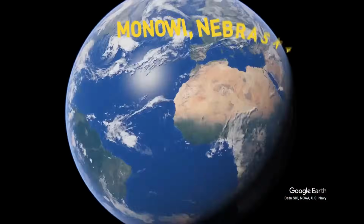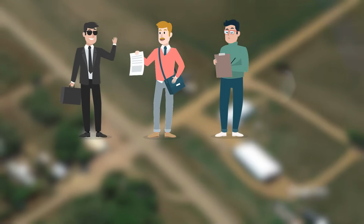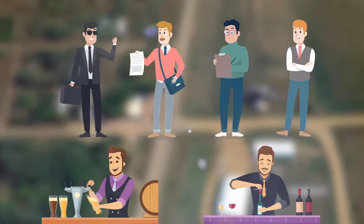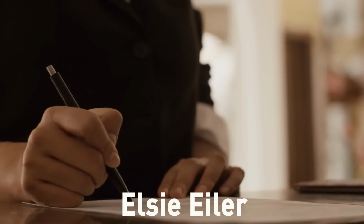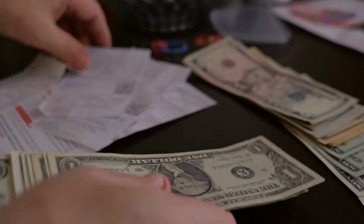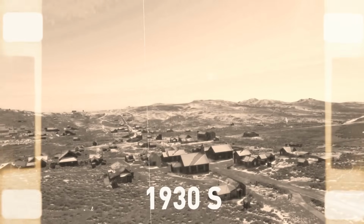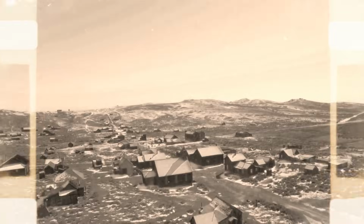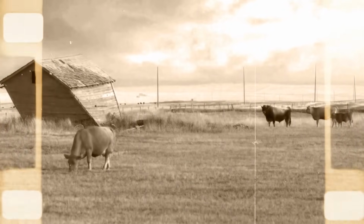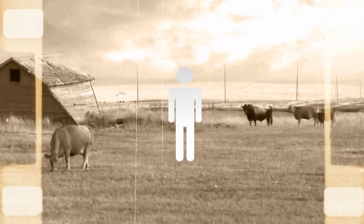The town of Monowi, Nebraska, in the USA, has a mayor, a clerk, a treasurer, a librarian, a tavern keeper, and a bartender. Yet, the population is officially just 1. Elsie Eiler has been doing all those jobs, paying taxes to herself, and voting herself for mayor since 2004. Back in the 1930s, Monowi had a population of 150 people, grocery shops, and restaurants. When farming conditions got worse, people started leaving family by family until it went down to 1 person.